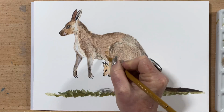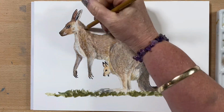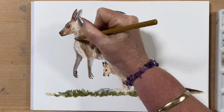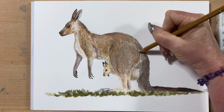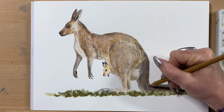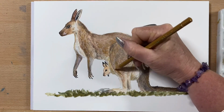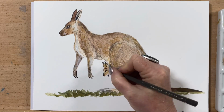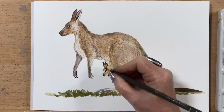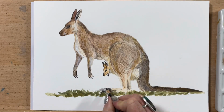Add a little bit of brown around her pouch, yellow ochre or brown ochre around her pouch and around her arms. And take that anywhere that she's got lighter brown colours. And then a little bit onto the joey's face. The joeys are just gorgeous.